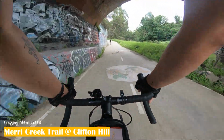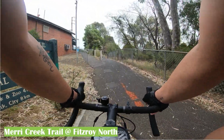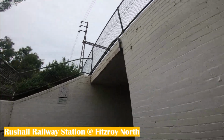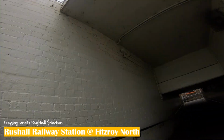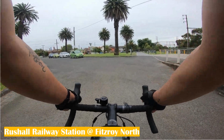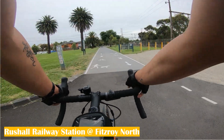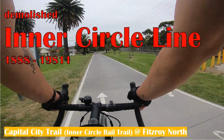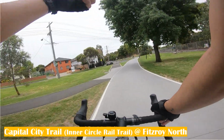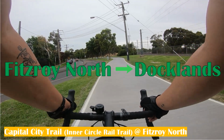So we're approaching Rushall Station. Just a tunnel here. We'll be meeting the inner city railway through another steam era abandoned railway. So the Capital City Trail will be from this trail riding all the way to Docklands, border of Docklands and West Melbourne.